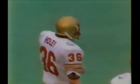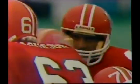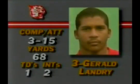Second and 19. Landry batted back, incomplete. Garecki got a hand on it. Gerald Landry is having a rough day here. He had a terrible start. He missed his first 10 passes. He really has not run the ball yet. He is a sophomore. Bill Yeoman says about him that a year or two from now he's going to be an exceptional thrower. He is very high on this young man. It's been a learning experience for him.